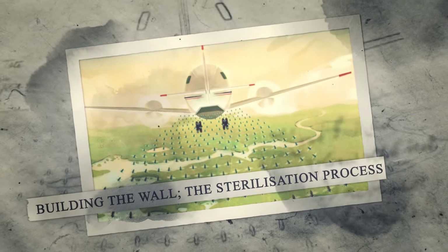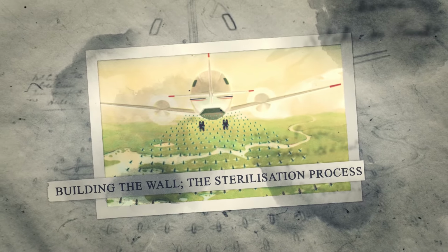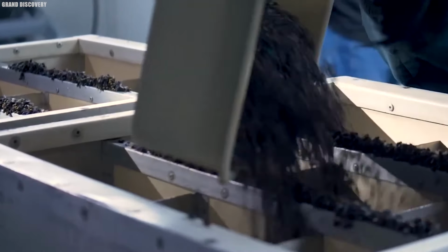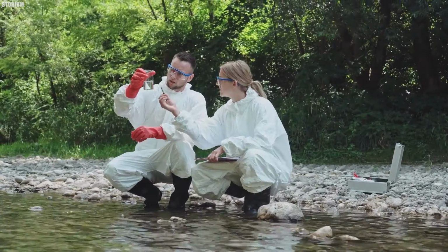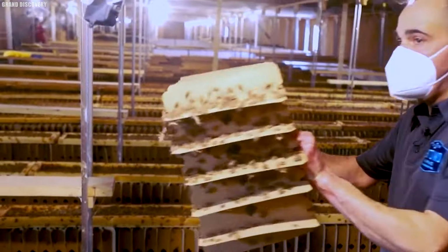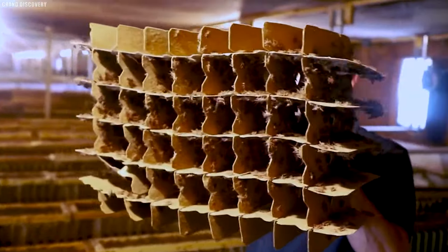Building the wall, the sterilization process. While Bushland had developed a plan to produce these screwworms in large quantities, the next line of action was figuring out how to make them sterile. This, however, was going to be one of the hardest nuts to crack.